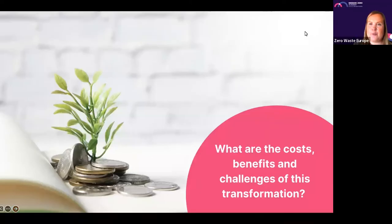Great. Thank you for this rundown through what's happening at the plant and what should be happening. Can you then explain a little bit what are the costs and benefits and challenges of this transformation? You touched upon it a little bit earlier, but some details would be excellent going forward.